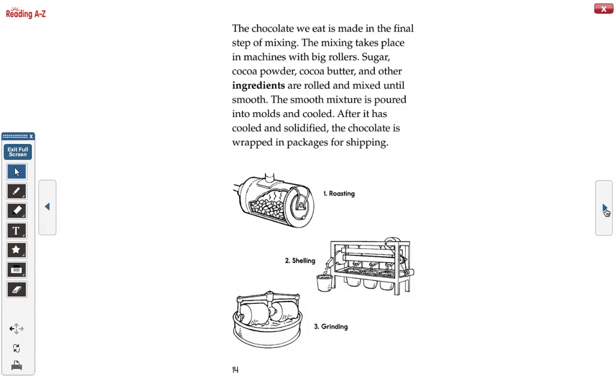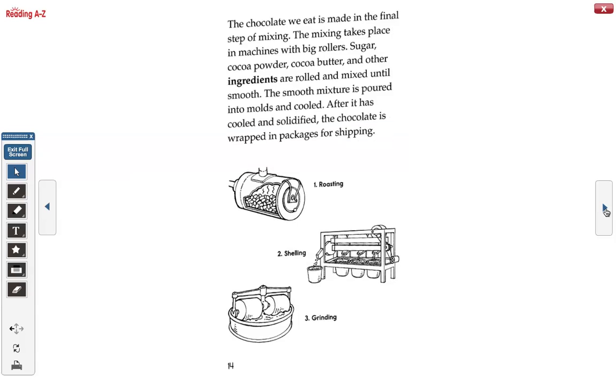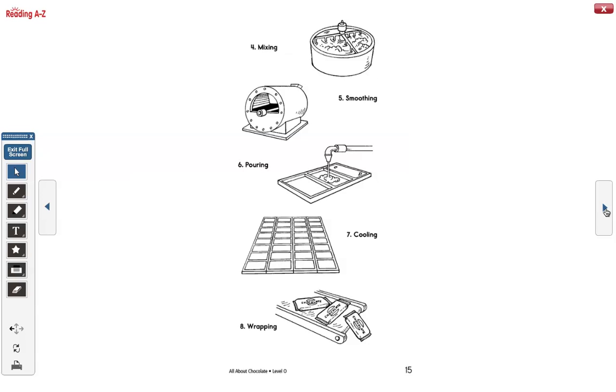The chocolate we eat is made in the final step of mixing. The mixing takes place in machines with big rollers. Sugar, cocoa powder, cocoa butter, and other ingredients are rolled and mixed until smooth. The smooth mixture is poured into molds and cooled. After it is cooled and solidified, the chocolate is wrapped in packages for shipping. Roasting, shelling, grinding, mixing, smoothing, pouring, cooling, wrapping.